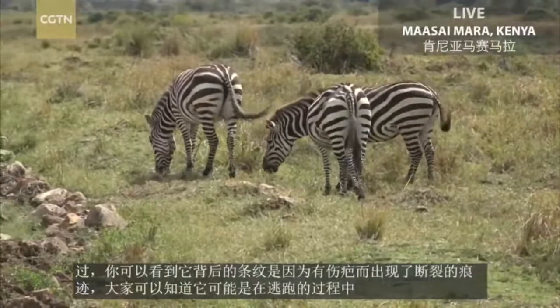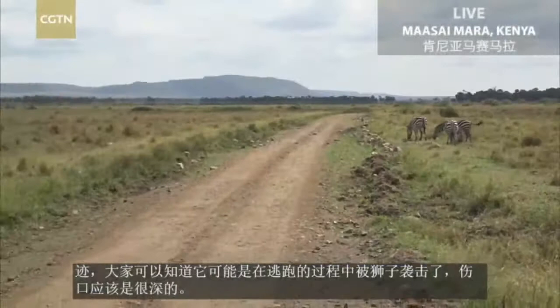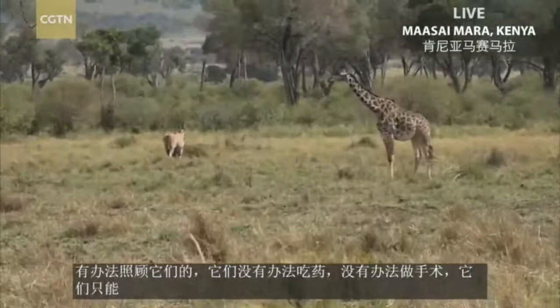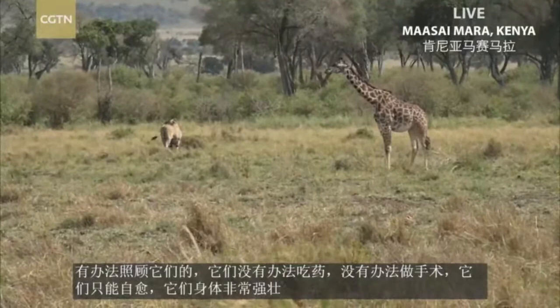These animals, there's not enough vets to take care of all of them. Most of them heal by themselves, and they have amazing antibodies. Amazing, amazing. I have seen some injuries with animals where you think they will die the next day, and then in six months down the line, you see them surviving. Beautiful giraffe.